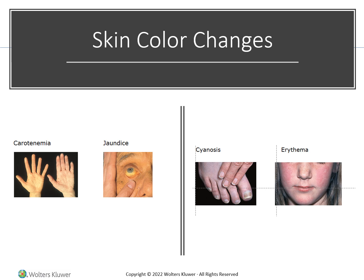This slide provides a nice visualization for common different skin color changes. The first one being carotenemia, which occurs with a diet high in carrots or yellow vegetables or fruits. Although not necessarily harmful, it could indicate the need for further assessment of dietary intake. The difference between carotenemia and jaundice is that carotenemia will not affect the sclera. The other pictures include examples of jaundice, cyanosis, and erythema or redness.